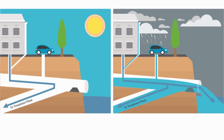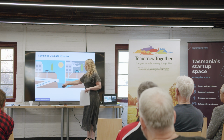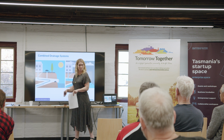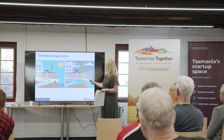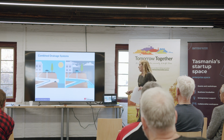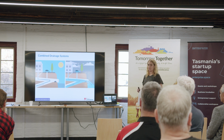The way combined drainage systems work is when you have a bit of rain, the stormwater and the sewage goes to the treatment plant. If you get enough rain falling that it overtops a weir, or in our case fills up a wet well that triggers a pump, then you get a mixture of sewage and stormwater discharging to the estuary and a mixture of sewage and stormwater still going to the treatment plant. And they work really well because stormwater is really filthy. There's nothing clean about stormwater.